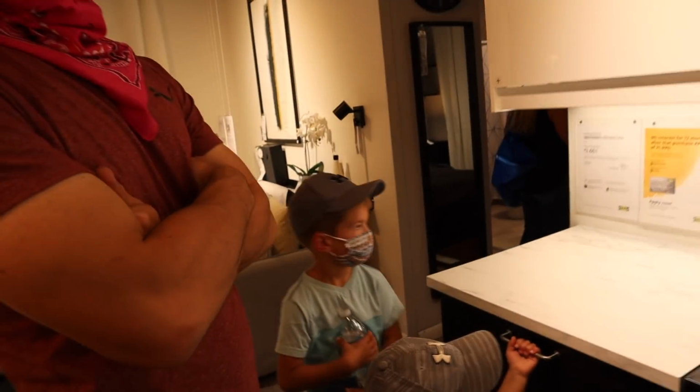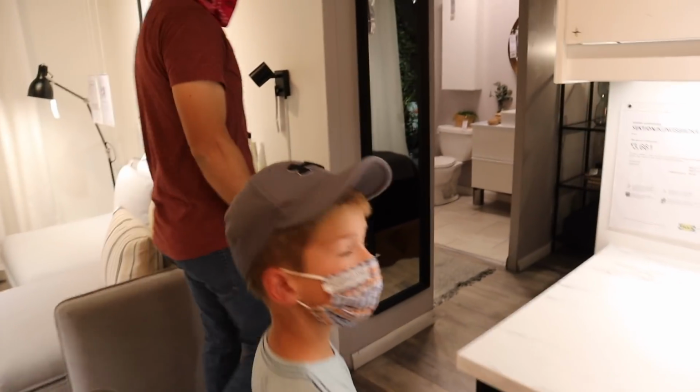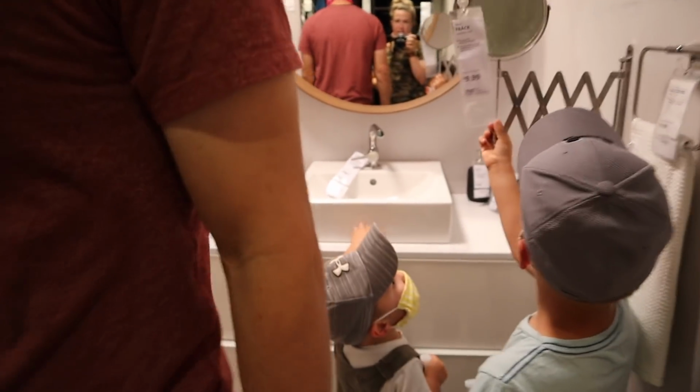Living in a small place with you. Oh, it would be fun. This place is only 400 square feet. Super cute how they have it set up. It actually seems roomy for only 400 square feet. I mean, you got a nice big bed, decent sized bathroom. I like that sink.